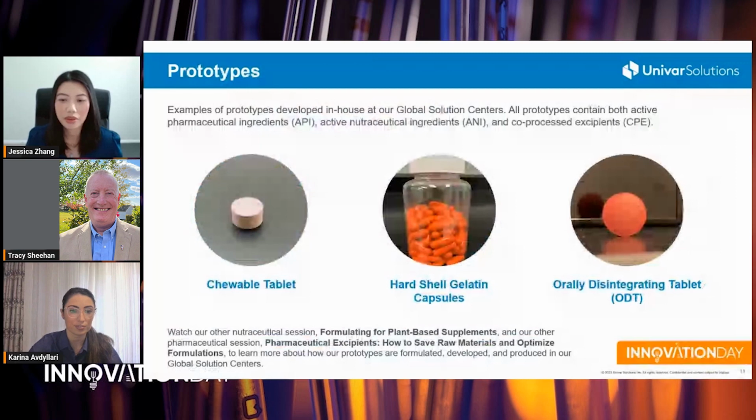So here are some examples of prototypes that we've developed in-house at our solution centers. And these all use CPEs. So here you can see there's some chewable tablets, some hard shell gelatin capsules, some orally disintegrating tablets. All of these contain both active pharmaceutical ingredients and active nutraceutical ingredients to really highlight the CPE's versatility and effectiveness. Regardless if the final end product is for pharma or nutra, CPE will get the job done. Amongst other capabilities, here you can also see that our labs are fully capable of developing products from beginning to end to really help support our customers and suppliers at any stage in the product development cycle.